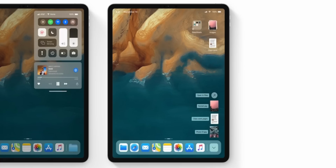I saw one render for an iPad where they actually had a macOS style desktop on iPads where the files were actually on the home screen, and then there's an alternative way to access your applications. But overall, we really don't know what type of direction they're gonna go in, but just a redesign of the home screen would be fantastic.